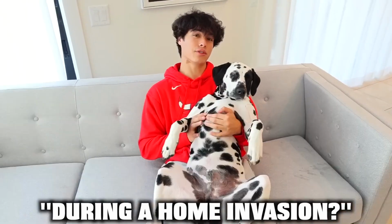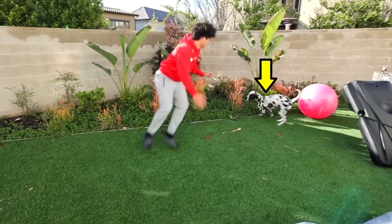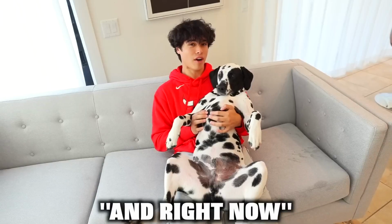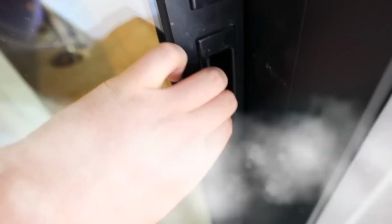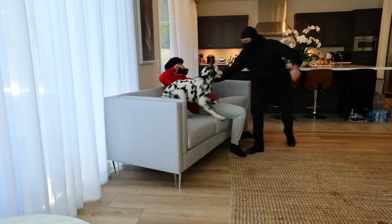Would your dog protect you during a home invasion? Well, a lot of people get big dogs to feel safe. And I actually have a Dalmatian here, and they're known as one of the most protective guard dogs. And right now, I'm gonna put them through the ultimate test. Yeah, Bubba wants you.